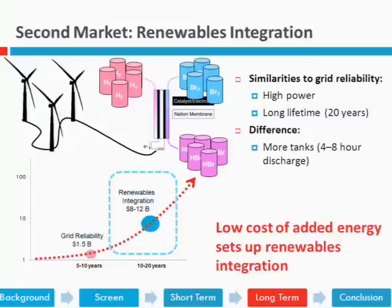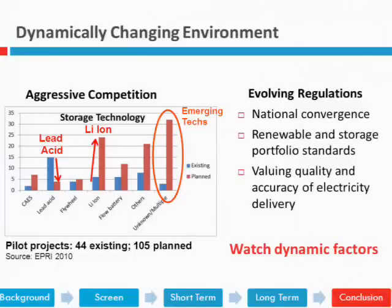Luckily, in order to hit this market, our performance characteristics are largely the same as grid reliability. We're going to need to continue to deliver high-power services in order to smooth out wind intermittency. And in addition, wind farm operators are looking for a long lifetime guarantee of approximately 20 years. The main technological difference is that we're going to have to offer a 4 to 8 hour discharge time. And like I said, we can do that at a low marginal cost through adding more storage tanks. The takeaway here is that in order to take advantage of the renewables integration market, all we're going to have to do is add more storage tanks. And the low cost of doing so sets up this market very, very well after we first hit the short-term grid reliability market. So those are our two markets, grid reliability first, and then renewables integration second.